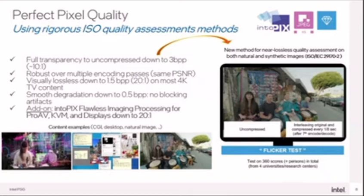And when we were looking at the compressed content, we were not just compressing the content one time, we were compressing it up to 7 times. So you take the content, you compress, decompress, compress, decompress, and you do 7 loops of encoding, decoding. So this way, you also know that if you use this technology as a replacement of an uncompressed interface, you can go over multiple interfaces in cascade and you do not lose quality.